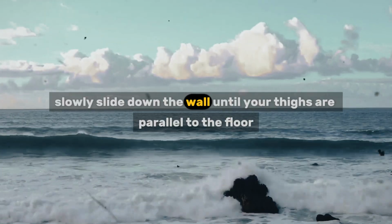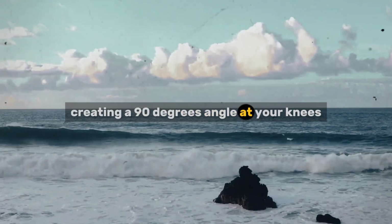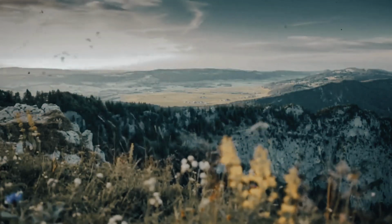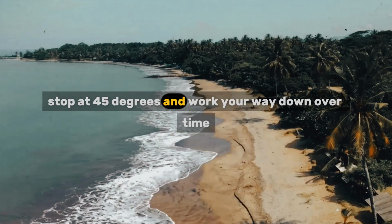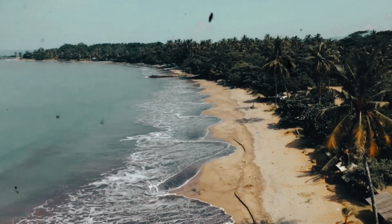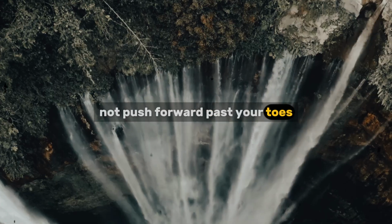Slowly slide down the wall until your thighs are parallel to the floor, creating a 90 degrees angle at your knees. If that's too challenging at first, stop at 45 degrees and work your way down over time. Your knees should be directly above your ankles, not pushed forward past your toes.